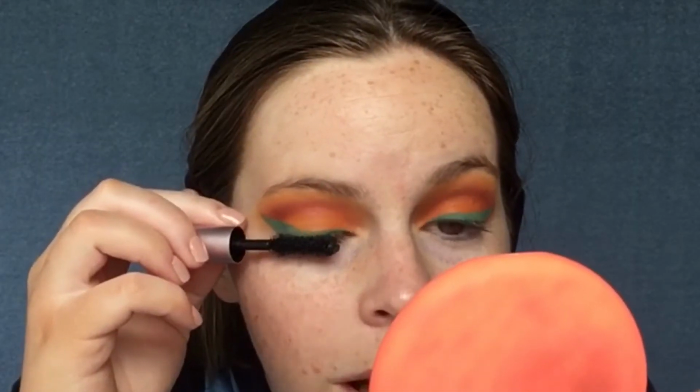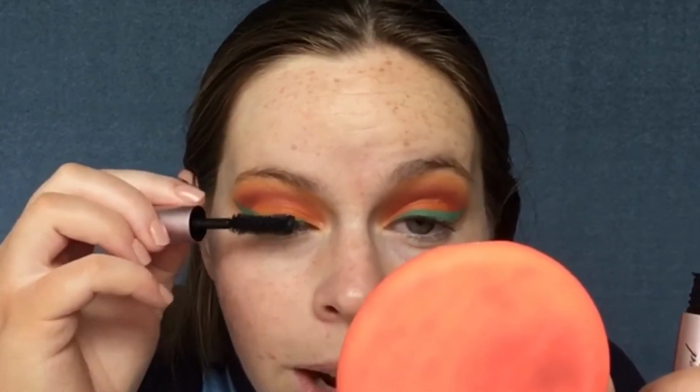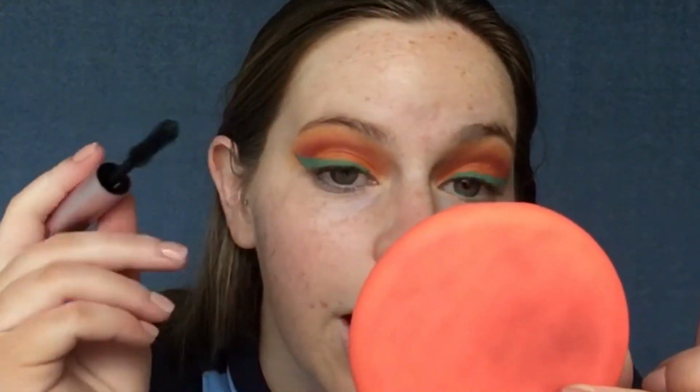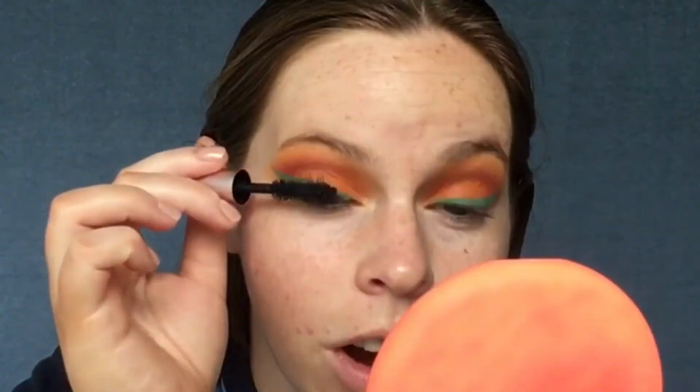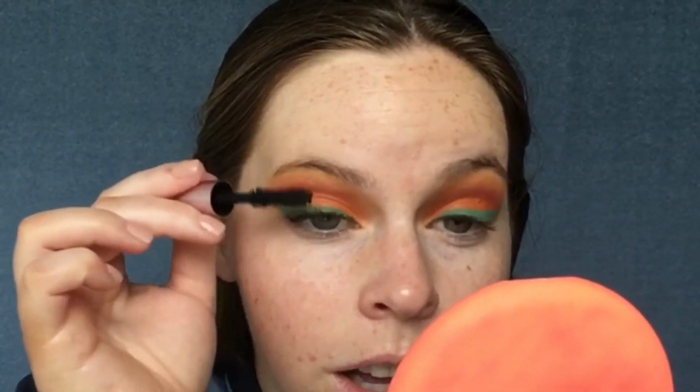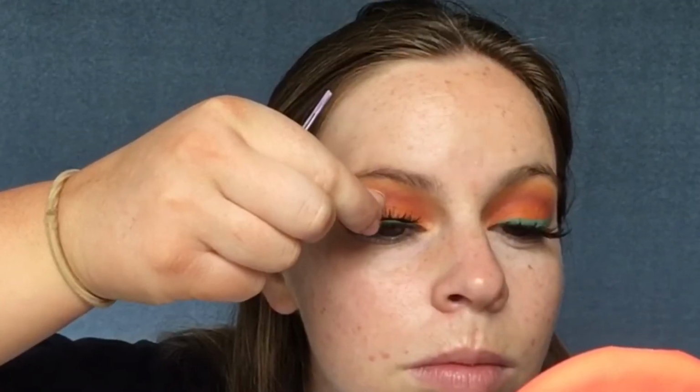I'm using my Too Faced Better Than Sex mascara, and then I'm gonna go ahead and put on my Tarte Goddess lashes. These are my go-to lashes. They're gorgeous. I like to first apply the mascara on top of my lash line to cover up any of the fallen eyeshadow and the colorful eyeliner that may have gotten on my lashes. And then I go ahead and apply mascara like normal.